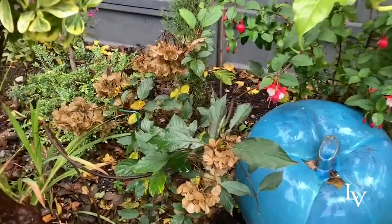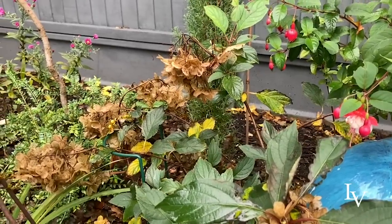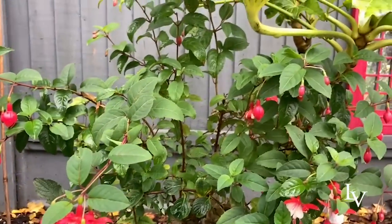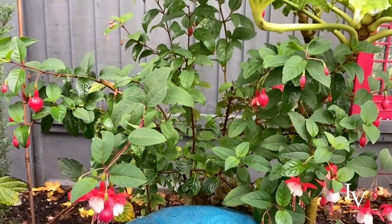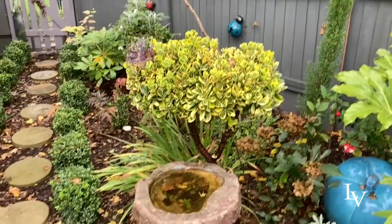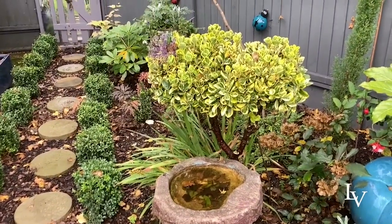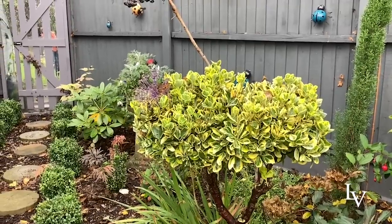And this here, which is finished now, that is another hydrangea, and it's called Vanilla Fraise. And tucked under here, another very beautiful fuchsia. My little bird bath, which the birds do love actually, and another example of my topiary.